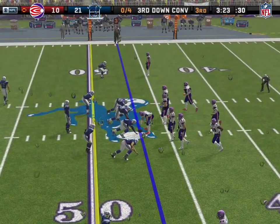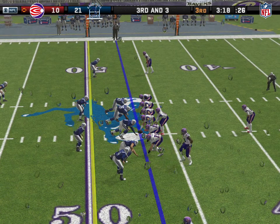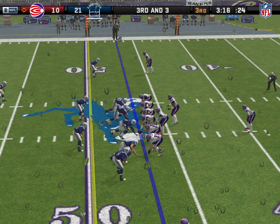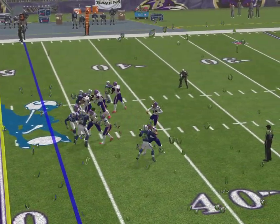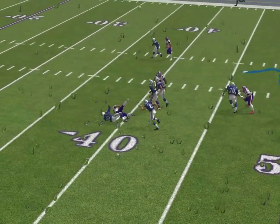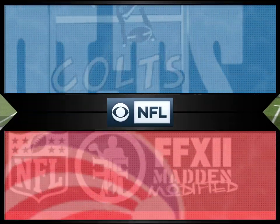One back. Palmer, the motion man. Gets rid of it. And the catch is made. Davis is there on the stop at the 41-yard line.